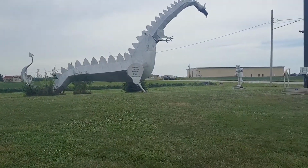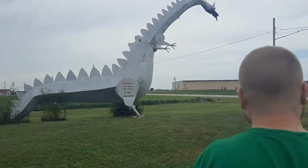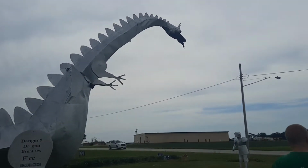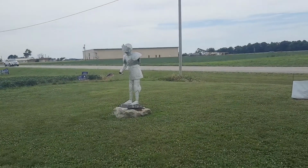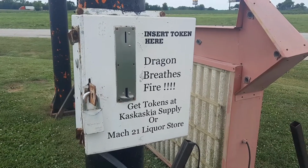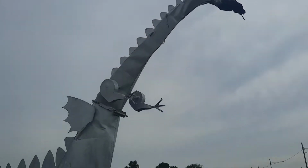Mm-hmm. Let's hit it. So we were driving along and we saw this dragon, and so we thought we'd stop and take a look. We're in Vandalia. This is the Kaskaskia Dragon RV Park. Let's go look at it. Oh, are you kidding me? Oh. Let's go get some tokens. Yeah, we need to get some tokens. We have got to check this out. Oh my goodness, it breathes fire.